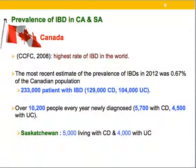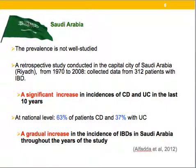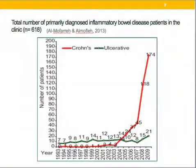The prevalence of inflammatory bowel disease in Canada is the highest rate in the world, and also in Saudi Arabia we see a significant increase in the incidence of Crohn's disease compared to ulcerative colitis in the last 10 years of a study. And in this graph you can see the increase of Crohn's disease compared to ulcerative colitis in the last 10 years.